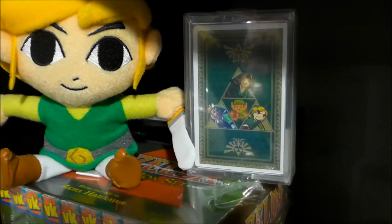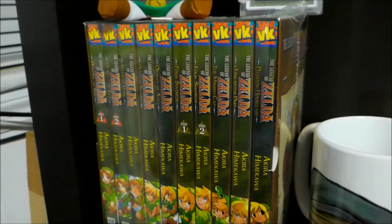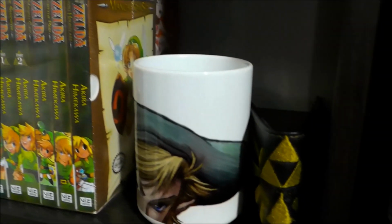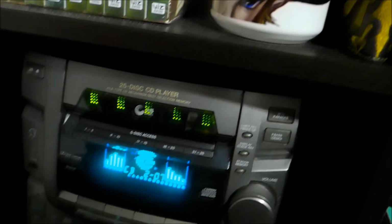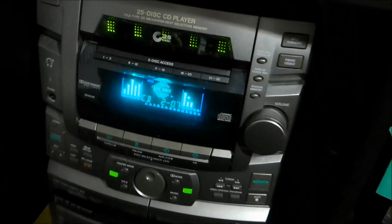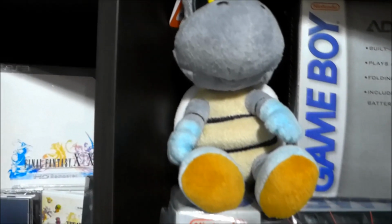Here we have the Zelda display, mostly various items not pertaining specifically to the game itself, but items such as the manga from Viz Media and also a cup from Nintendo World. Here we have the stereo system that I have used for almost 2 decades now, that my consoles are connected to.